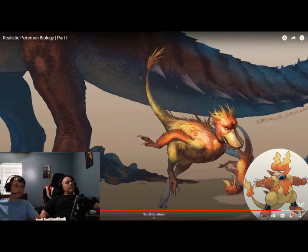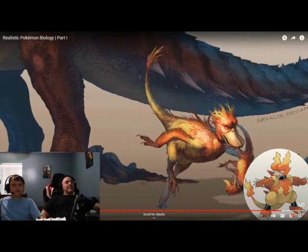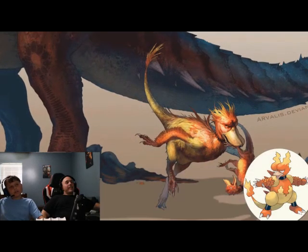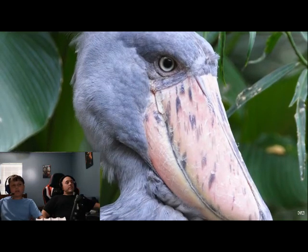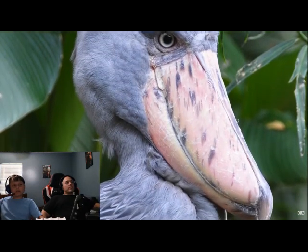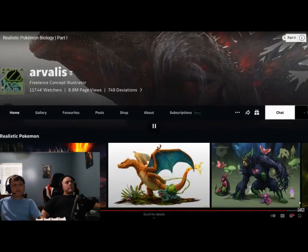I mean, they gave him 3 toes, but you go from a drawing to that. And there's no fire on his tail, but it really does look like a duck, which in this interpretation resembles the curious shoe-billed stork, an animal that proves once and for all that nature can frankly be just as weird as Pokemon. The world of realistic Pokemon is vast.